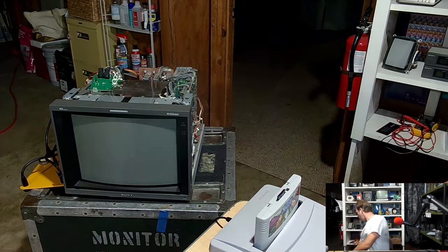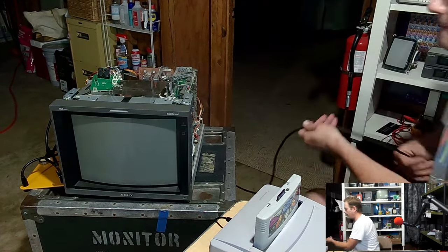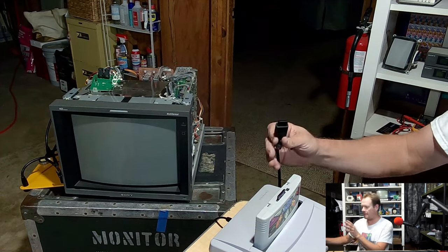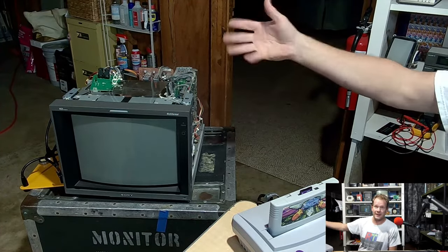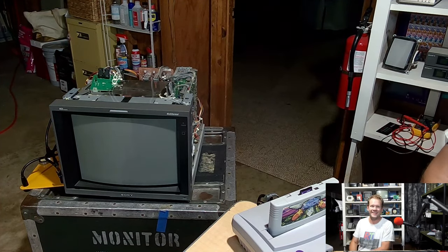Now let me plug in my S-video. You might ask, why would I do S-video? It's because it's a lot less cabling than having to deal with trying to put a SCART input and everything in the back of there with all that other crap. I'd need 5 sets of those helping hands.